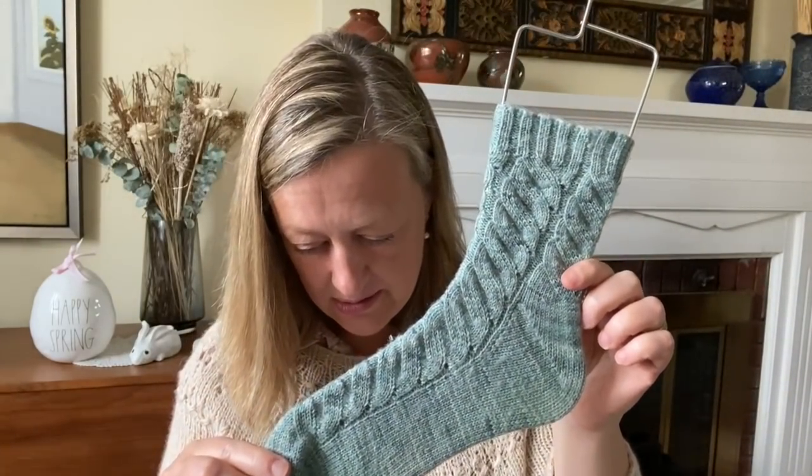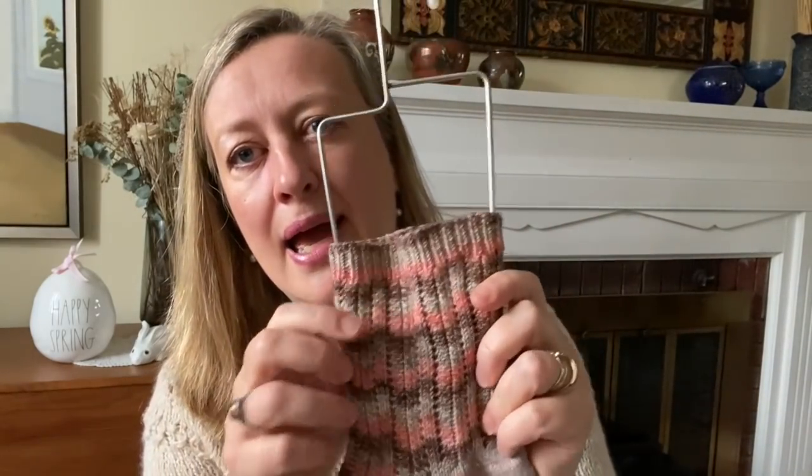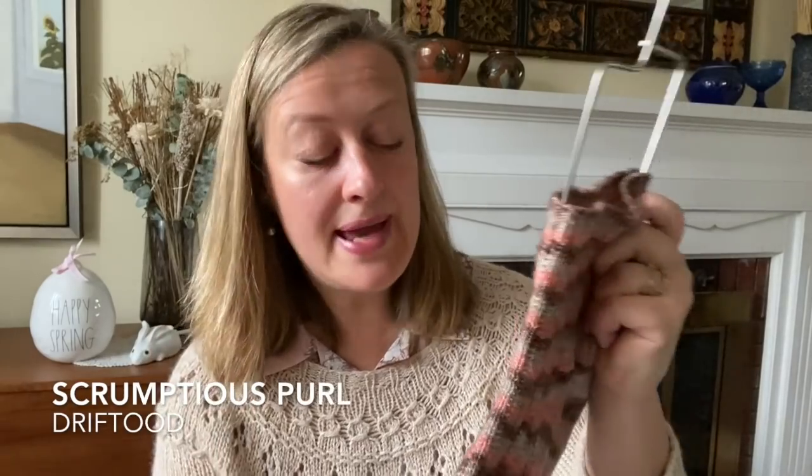When did I make these? I don't know, 2015 or 2016. Another yarn, and this is one of my dirty socks, I'm sorry. Another yarn that has been quite impressive to me is by, as you can see, they're totally stretched out. I'm so sorry. This is a yarn by Samantha in Montreal, Scrumptious Pearl. And she uses quite a squishy base.